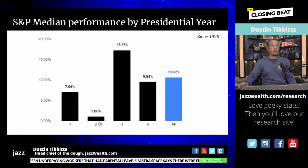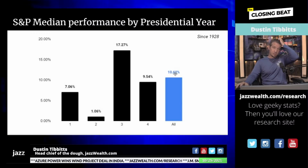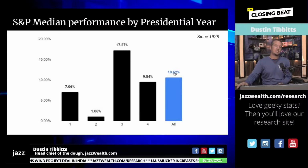But also notice this is the median return that we put here so we could go back and look at everything. I want to point out real quick the S&P. So this would be the median return of every year since 1928. People always say 7% is the average return. That's what you get, 7%.